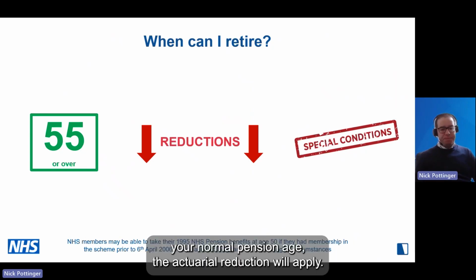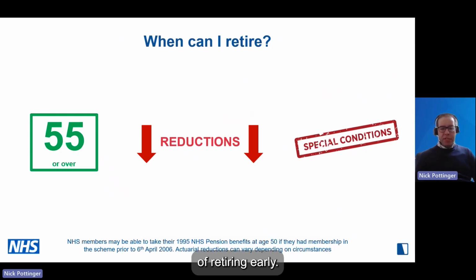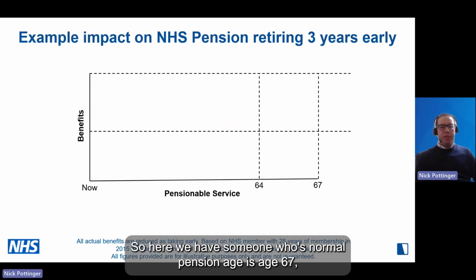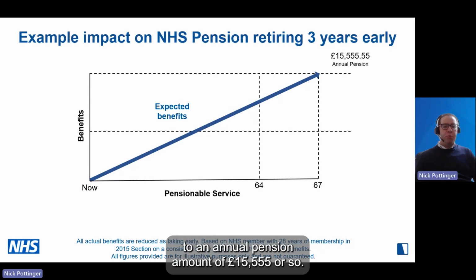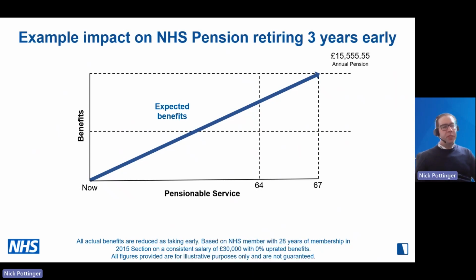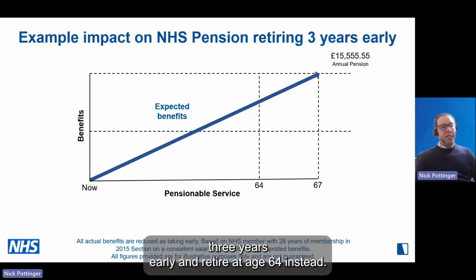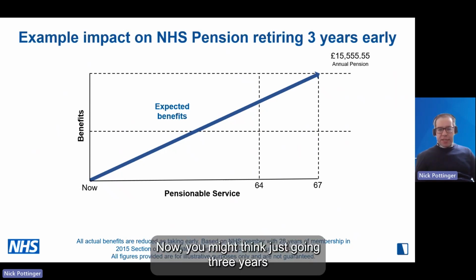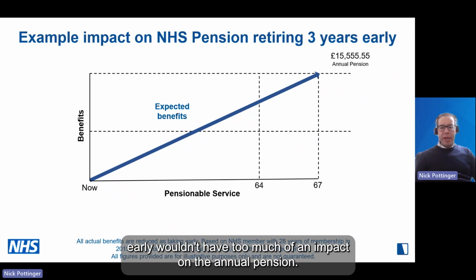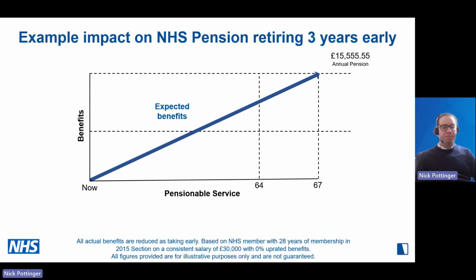actuarial reduction will apply. And just to give you an illustration or an example here of the potential impact of retiring early. So here we have someone whose normal pension age is age 67, and if they retired at that age, they would be entitled to an annual pension amount of £15,555 or so. But in this case, they would actually be looking to retire 3 years early and retire at age 64 instead. Now, you might think just going 3 years early wouldn't have too much of an impact on the annual pension. I mean, that's actually in reality only 36 paydays early.